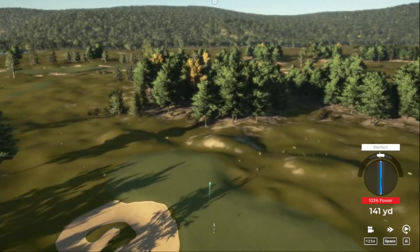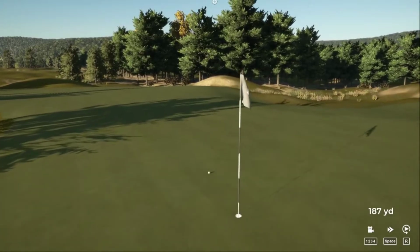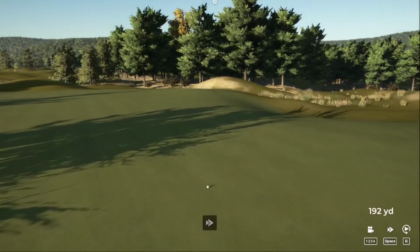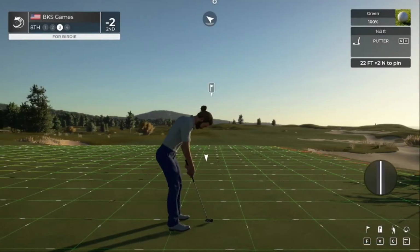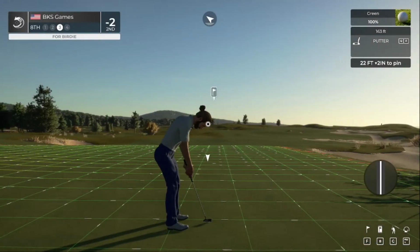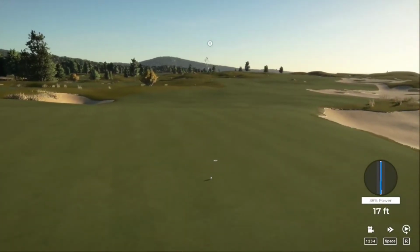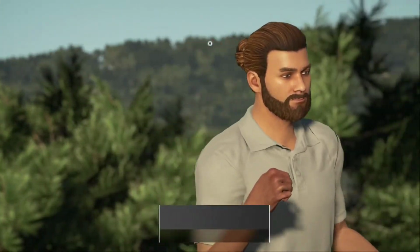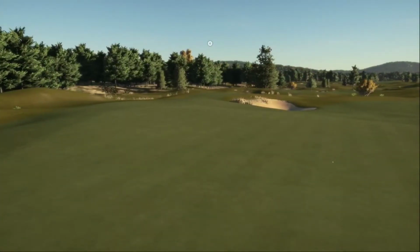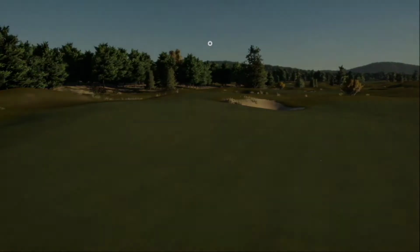Looks like this will be on the dance floor. Okay, on the green safely. And 22 feet from the cup. Looking super. And it drops from way out. Fine work, friend. And after that hole, you are now 3 under par.